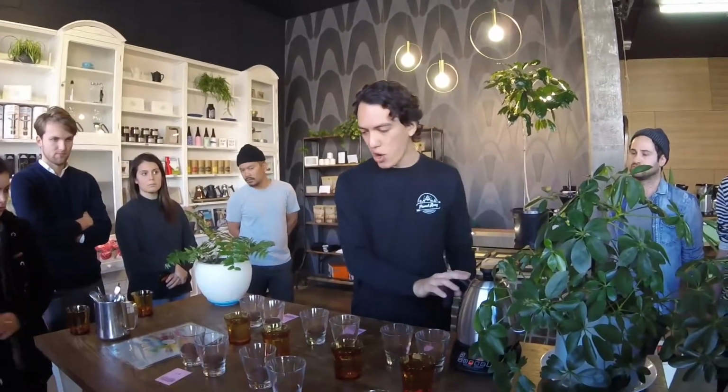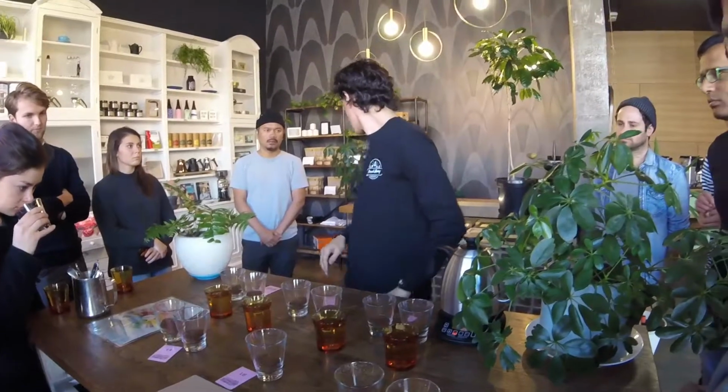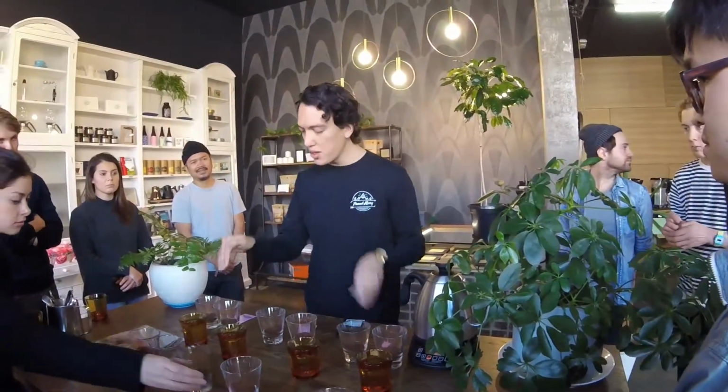So what I'm going to do, guys, is go around. I'm going to start topping up these with hot water. What we're going to do is add the hot water to these cups, and it's going to start brewing that coffee inside there. So cupping is something that's done a lot out at origin when coffee is being sold. It's done to determine the price of the coffee.